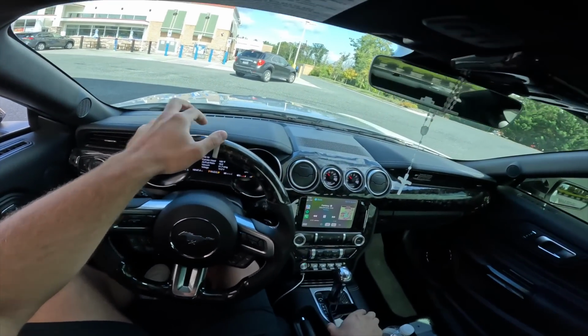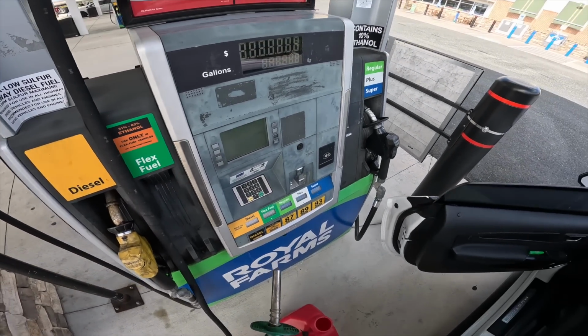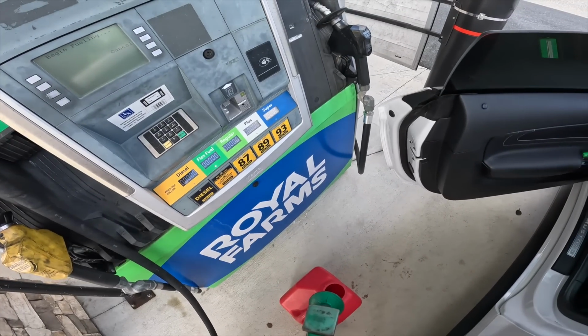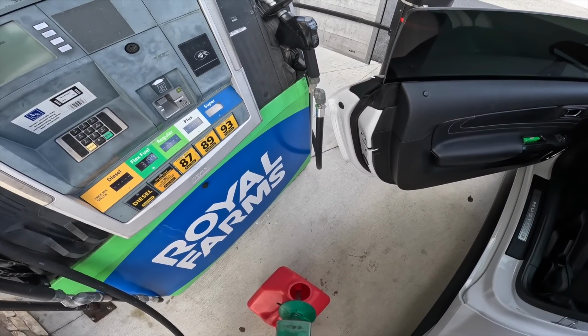Alright, fill her up with some E85. 85 went up. What was it, 3.14 now? I always get nervous when I see the green handle. Always think it's diesel. So let's see how much we can get with 25 bucks.